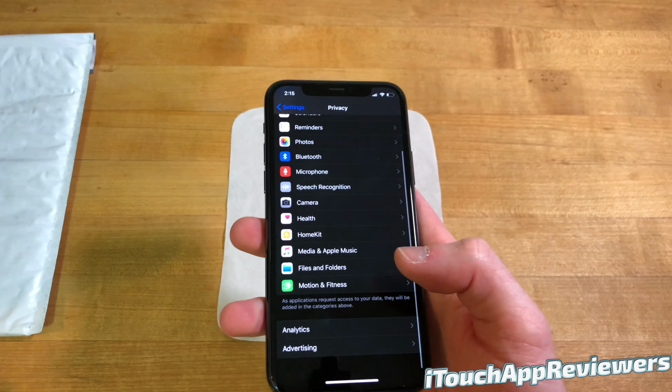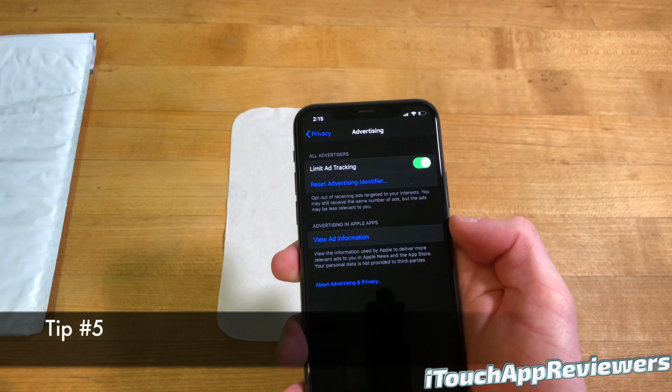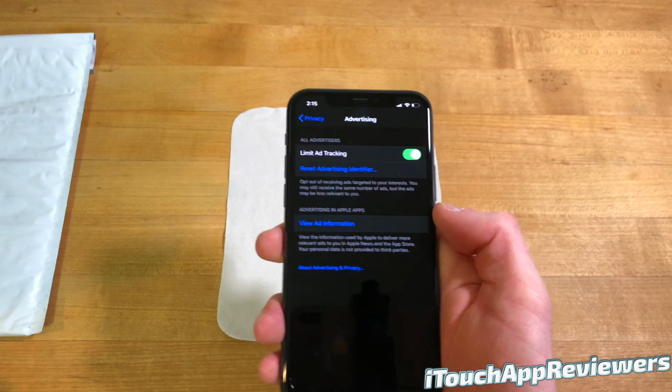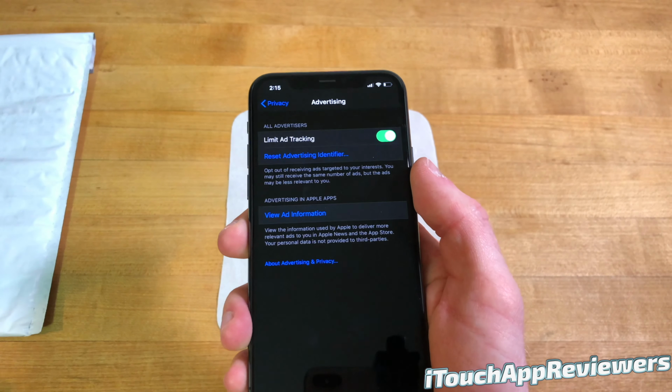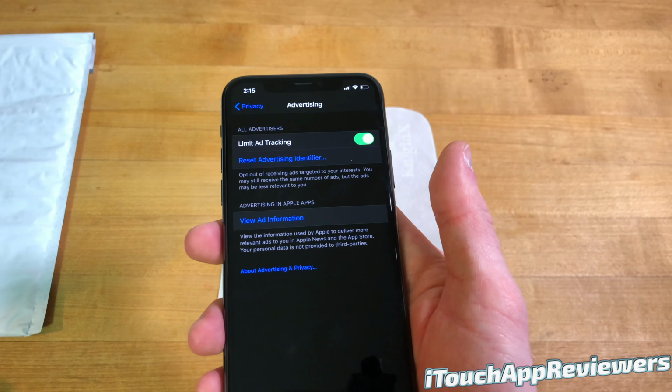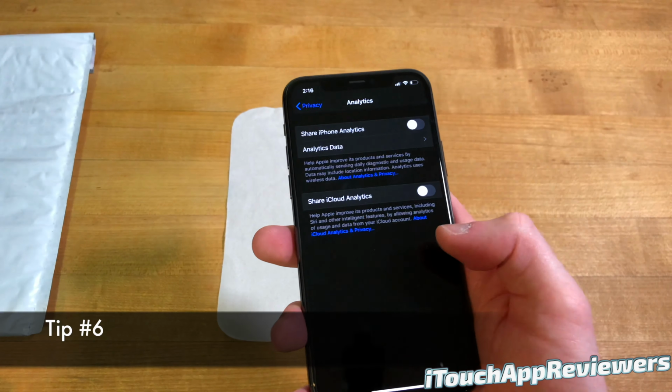But down here, here's a little bonus tip for you guys. If you go down here and click on advertising, you can limit ad tracking. You can also reset your advertising identifier. So I recommend turning on limit ad tracking and then resetting your identifier. This will limit the amount of information that ad trackers can get on you. And another little bonus, if you go into analytics, turn off all of that, of course.